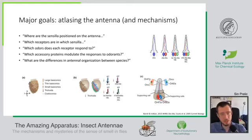So for this section, I'd like to just mention that one very major goal that we still continue to pursue is the atlasing of the antenna and its mechanisms. So we always ask questions such as, where are the sensilla positioned on the antenna? Which receptors are found in which sensilla? Which odors does each receptor respond to, and whether it is a widely tuned receptor that responds to many odorants or not? Which accessory proteins modulate the responses to which odorants, and in which sensilla are they found?